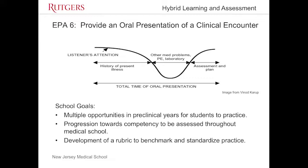And then we also needed to develop a standardized rubric to benchmark the practice. With all the faculty involved in teaching, we needed every faculty member to assess our students the same way. And so the question was, how do you develop that rubric? How do you design that on an online learning management system so that faculty are all giving the same scores to their students?